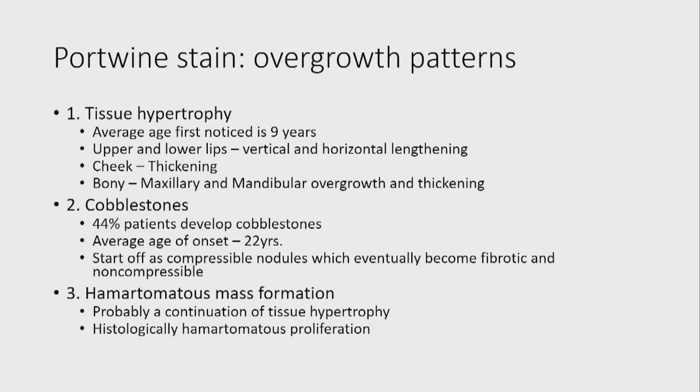We find that there is tissue hypertrophy, which we all see. And tissue hypertrophy usually starts at around 8, 9, 10 years of age. The upper and lower lips are very commonly involved. But one of the things that's very important is that we do see bony overgrowth. And this is very, very important. It's a dermatomal problem. It involves the entire dermatome. And in fact, as a surgeon, if you cut through the tissue, you'll see that it involves skin, subcutaneous tissue, muscle, and bone, the entire dermatome.